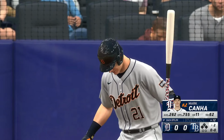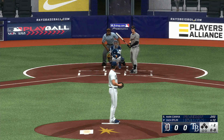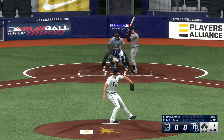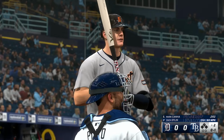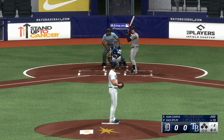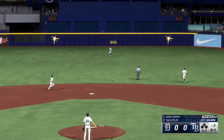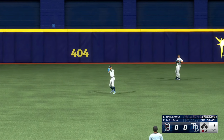Back here with my pal Ziggy, and here's the veteran outfielder, Mark Canha. Now the right-hander ready to go. Still no score. Check swing. Did he go? Yes, he did. In the air, pretty deep out to center field. Siri in position. And it's caught for the out.